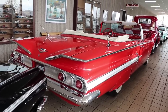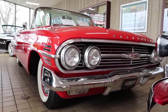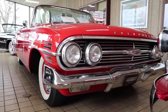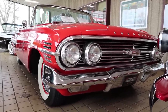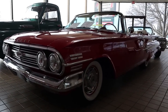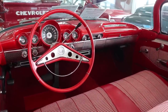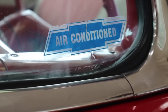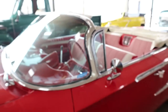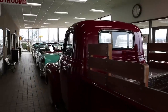Look at that. This is another 1960 Chevy Impala. There was another red one in the showroom in the back there, the warehouse we were just in. This one is going for $124,995. It's got a 348 in it. Look at that. Air conditioned. Especially on a day like today, being a convertible, all the AC you can need. Like 30 degrees outside.